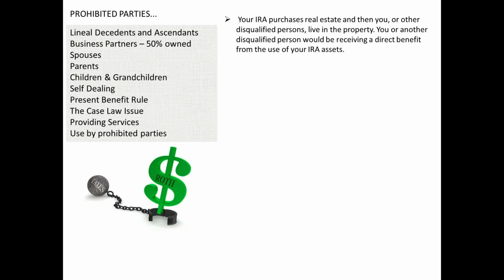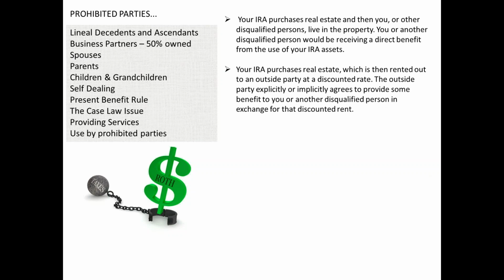So here's a couple of examples. Your IRA purchases real estate, and then you or another disqualified person live in the property. You can't do that because you're getting a direct benefit, or one of your other disqualified persons is getting a direct benefit for the use of your IRA assets. Okay? Your IRA purchases real estate, then it's rented out to an outside party at a discounted rate. That outside party explicitly or implicitly agrees to provide some benefit to you or another person that's disqualified in exchange for that discounted rent. So you're getting present benefit again in this situation.